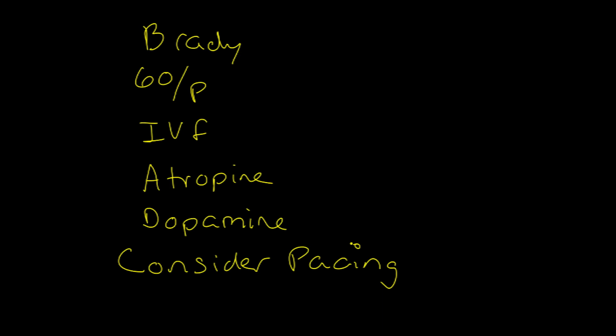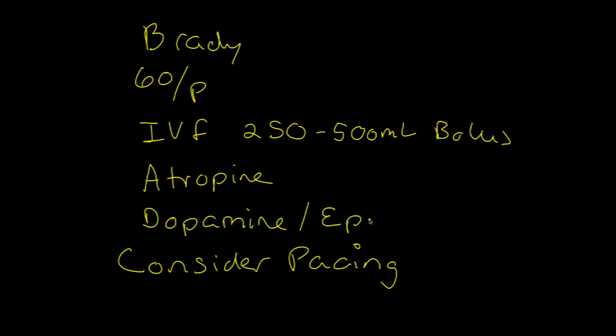So in this case, I think giving a small normal saline bolus of 250 to 500 cc's would be warranted, because the last thing you want to do is give them pressors and atropine without filling the tank. So a small bolus and then a reassessment would be warranted in this particular patient. Sounds good. Sometimes actually I like to add some epi to these patients if they're not responding to dopamine, or if I don't have dopamine, since some places don't have it.